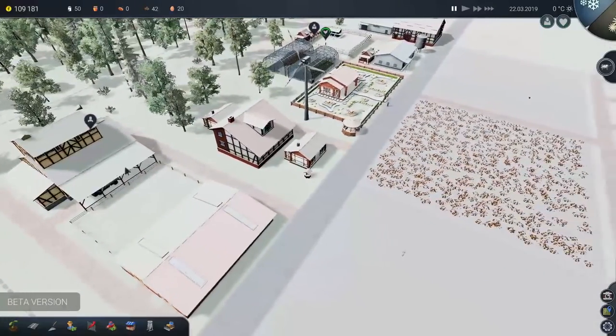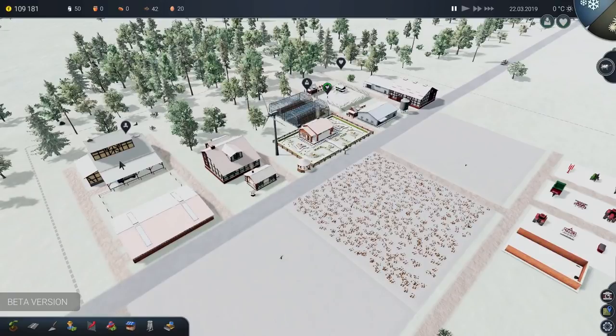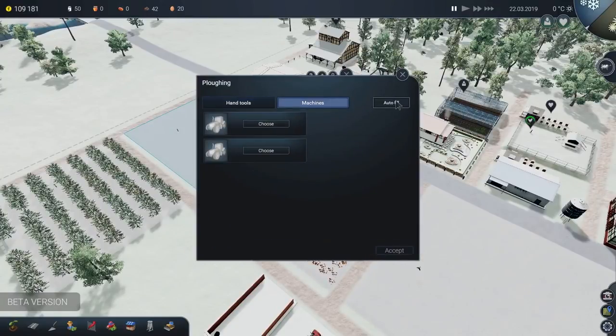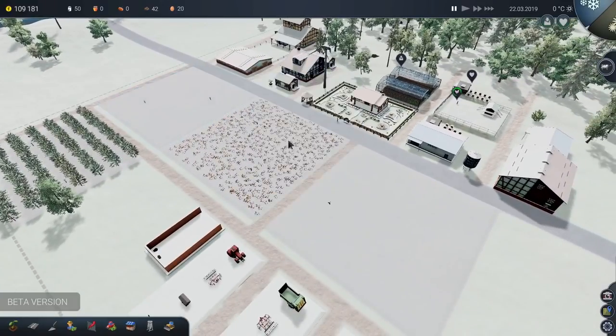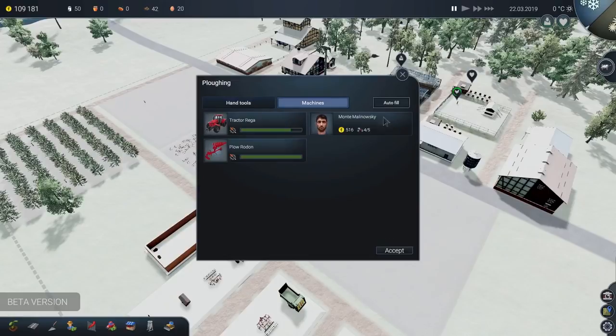That's very expensive per month. We're paying $129 a month for that mill. Now, that seems quite expensive. Okay, so now we need to go out and do the stuff. So let's plow the field. Yes, okay, right. Accept that. That's good. And now we should be able to do this one as well, I think. Yes, I'm absolutely sure. Destroy the moldy pumpkins.